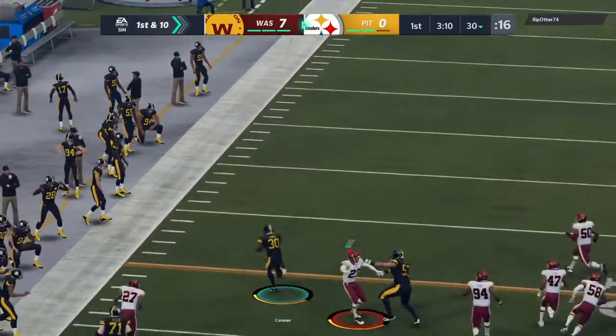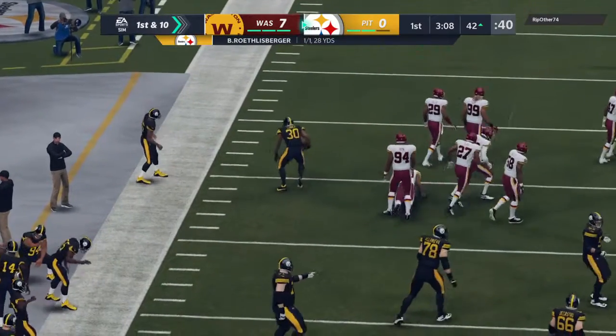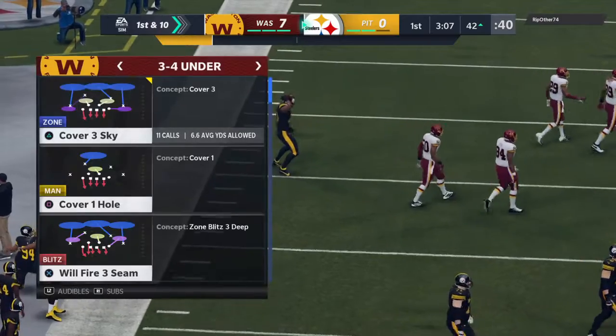Here's a pass swung out left to his running back. And he'll have it past midfield almost to the 40 before being taken down.